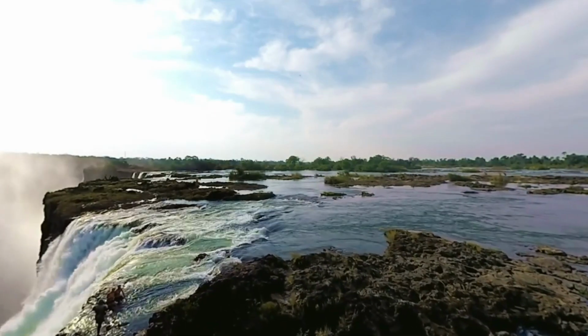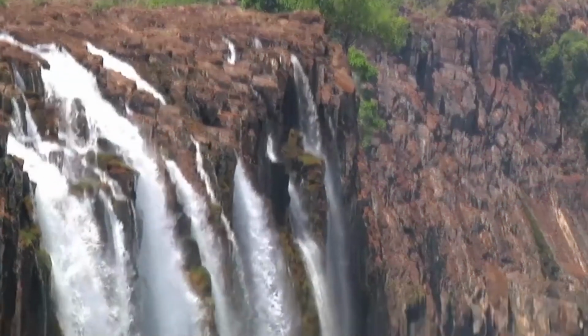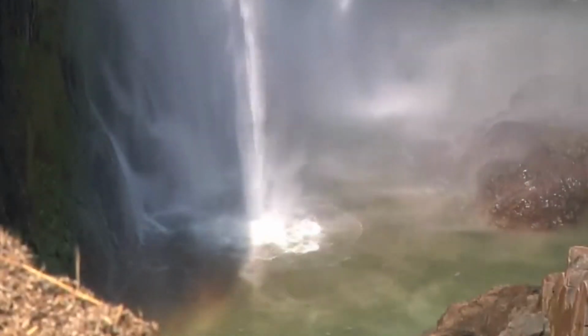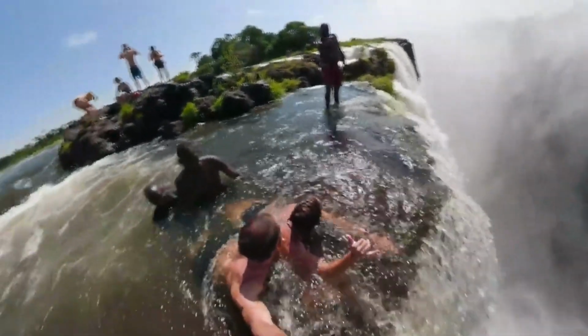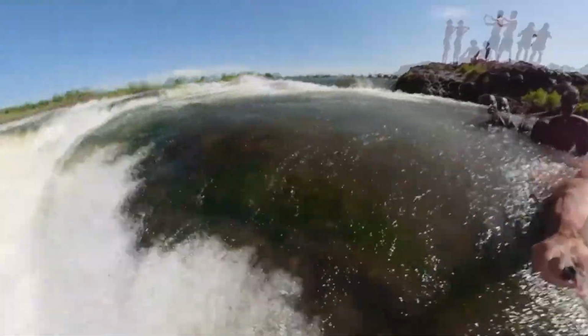Number 2. The Devil's Pool. The name says it all. This pool is unlike any other. It's situated on the largest sheet of falling water, the Great Victoria Falls on Livingston Island. It stands almost midway across the mile-wide waterfall and is only accessible on guided boat tours.